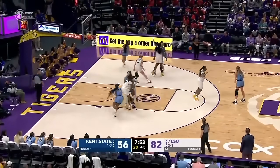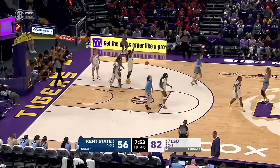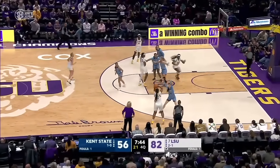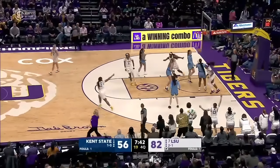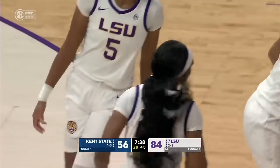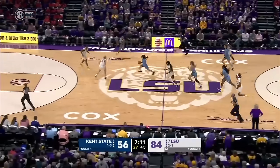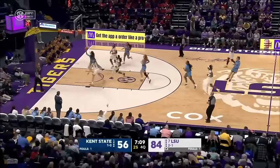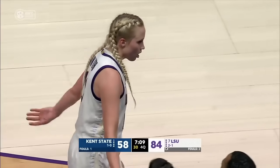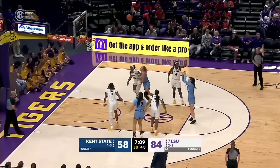Make it 29 as we update the last free throw. Johnson and Smith are on the floor as well. And a snap pass right into the hands of Morrow. Morrow up to 17 points. Shoemate hasn't scored in a while, but she's got a chance to add to her 21 points at the free throw line.